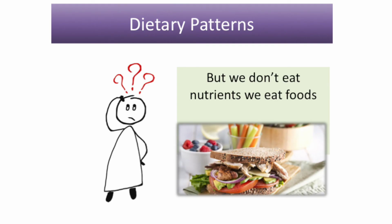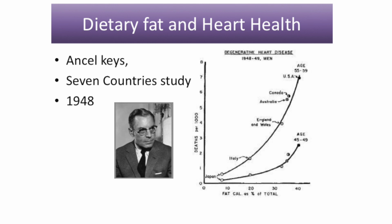So I've talked a lot about foods, but I'm very conscious of the fact that we don't eat nutrients, we eat foods, and we eat our diet every day. So what do we do in relation to that? There have been studies that don't just look at individual foods, they look at the overall diet. And one of the men that started this research, beginning back in the 1940s, a lot going on at that point in time obviously, was Ansel Keys. He wanted to look at the relationship between fat intake and cardiovascular disease. So he was looking at dietary fat, and he started up the Seven Countries Study, one of the original studies to look at the intake of fat in countries in relation to cardiovascular disease.